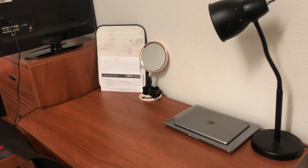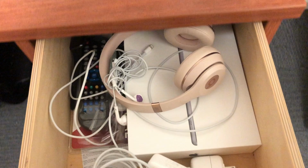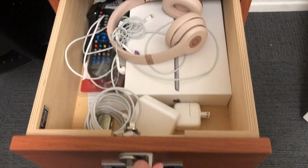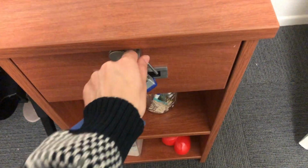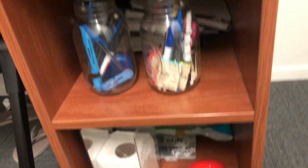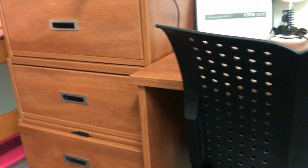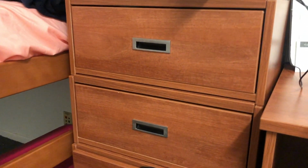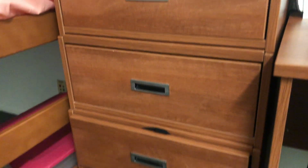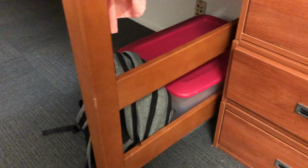Here's the room, guys. I'm gonna start off with the desk area. The first drawer is where I had a bunch of my electronics and earphones, wires, cables. Underneath that was more school-based supplies, so I kept my class notebooks and pencils and storage on the bottom. The opposite side is where I kept all of my clothes. I had shirts, socks, underwear, leggings, and pajama pants all stored away neatly in the drawers.